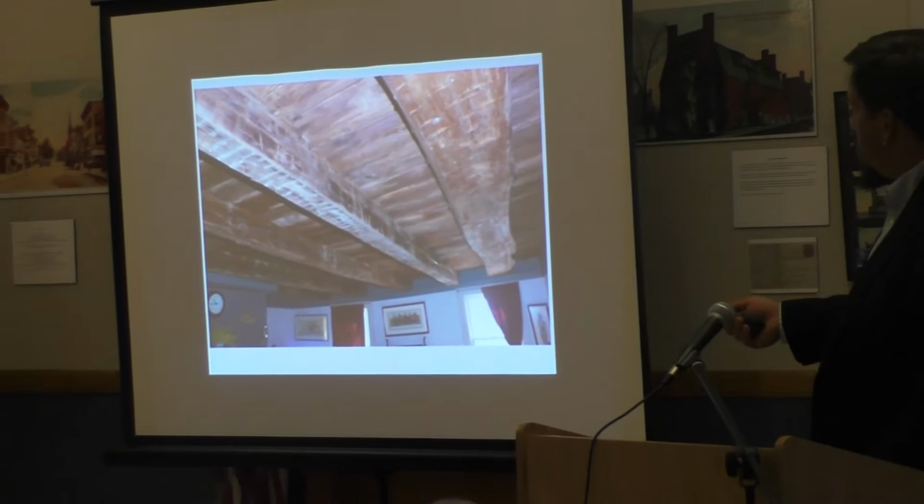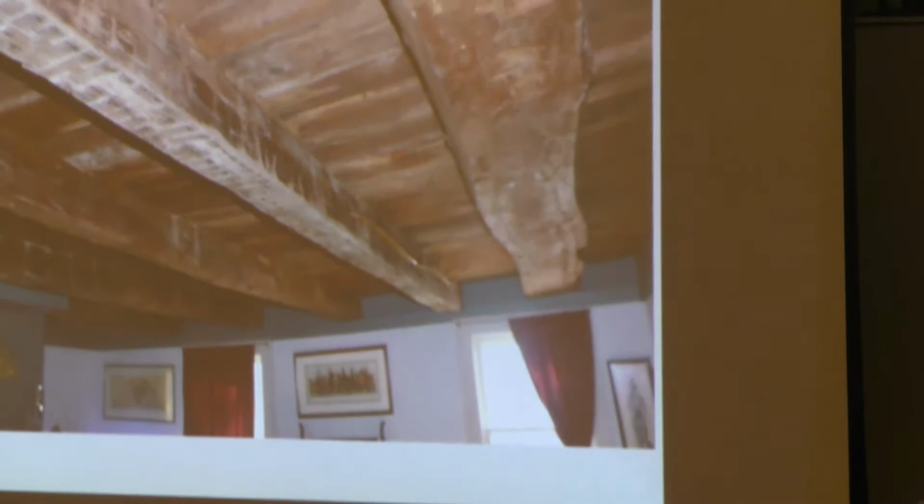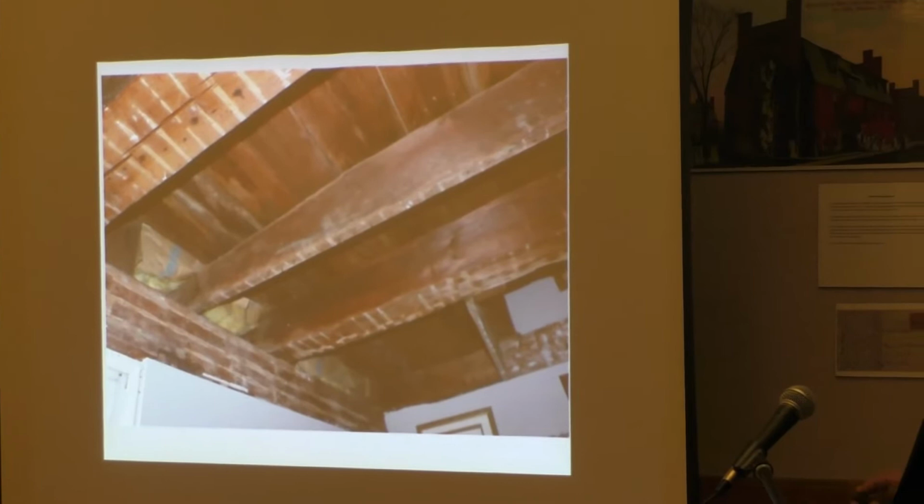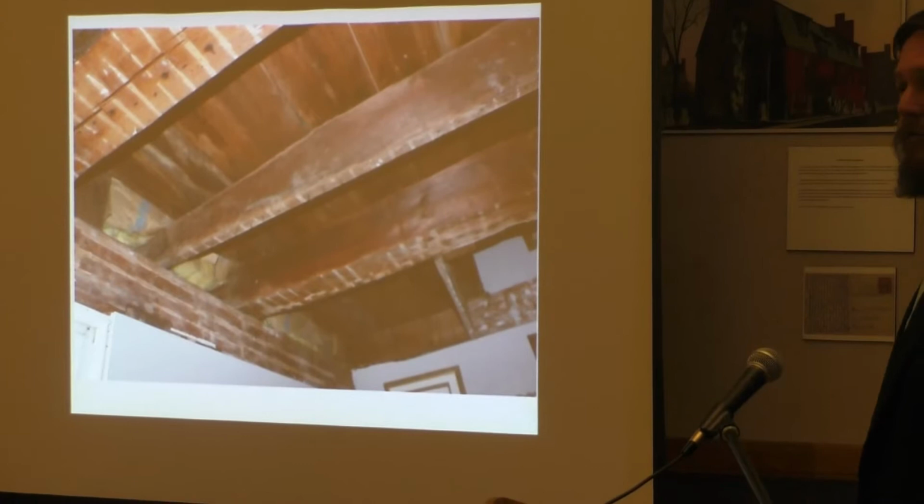So there they are, those closely spaced floor joists. This one actually carries a wall above it. It's 14 inches across and reach. And then sometimes you've got these weird little sawn members that kind of get stuck in there.